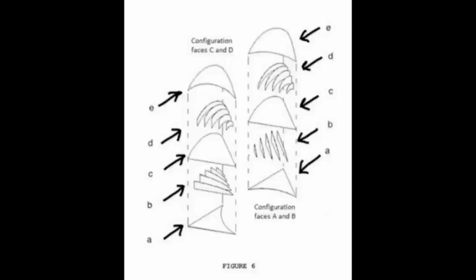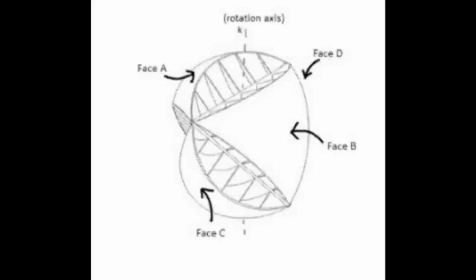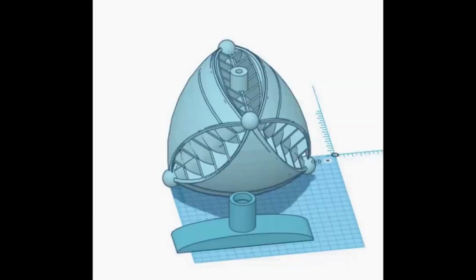Face A and B differs from face C and D, but you make up those faces as seen in that diagram, and then you put them together as two triangles like this, and then you interlock the triangles with each other to form the Owind tetrahedron. And I did exactly that on Tinkercad to produce this, which is a copy of the Owind from that patent. And here it is printed off.